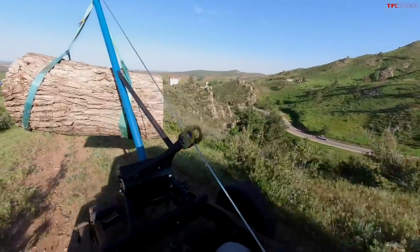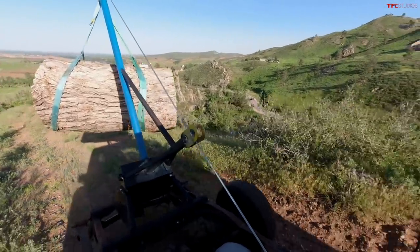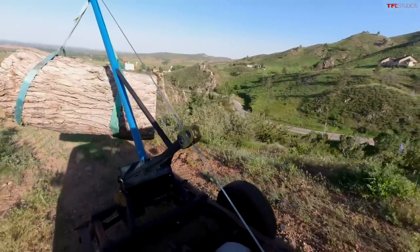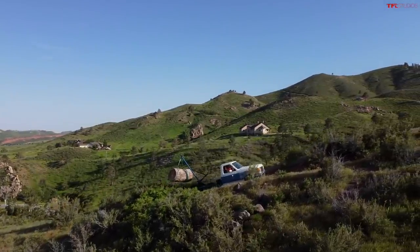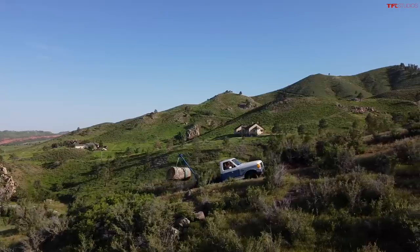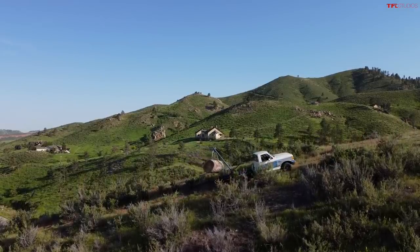You got power? Oh yeah. You sweet? Just enough, not too much. That is awesome. This is what the 300 is all about, is that low-end gobs of torque. And you still have steering at this angle? Heck yeah! All right, keep going.